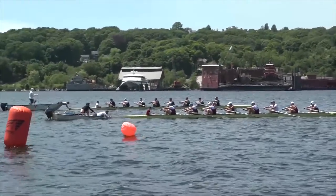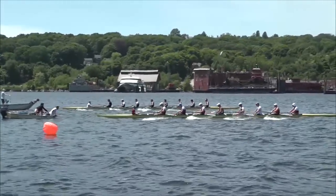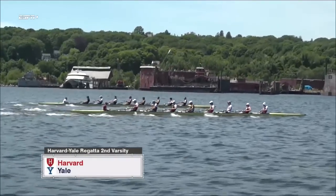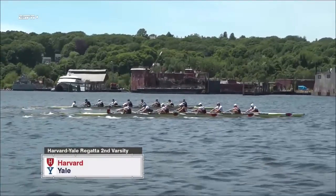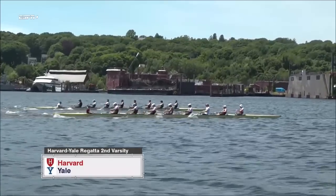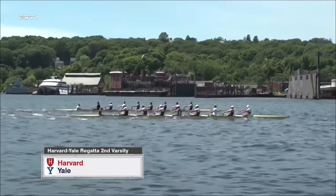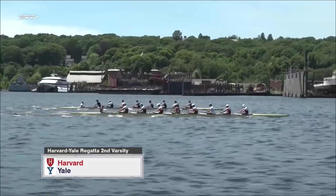Red flag's up, and the boats are off. All right, 3 miles later, let's get a winner here. 3 miles later, and Andy, you talk about the parallax. From our view, it looks like they spotted Harvard a deck at the start. Well, it just looks like that. As we talked about before, the finish line and the starting line are parallel with one another.